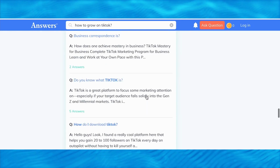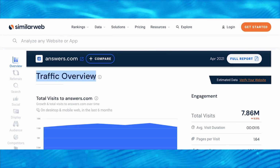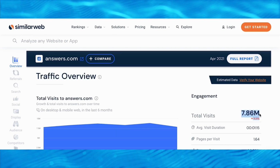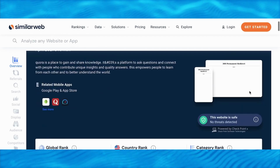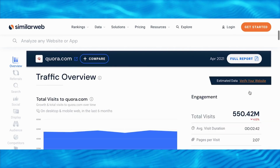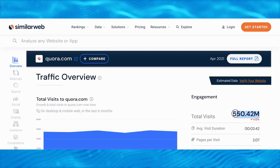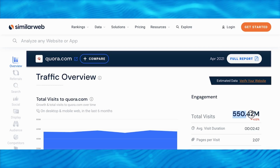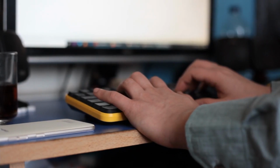According to SimilarWeb, Answers.com gets about 7 million monthly visitors, and that's quite similar to Quora.com, which you can also use to maximize your results. It's essentially the same method. Quora is accessed by approximately 500 million users monthly. This means that you will be able to reach a larger number of individuals through Quora. So you can basically use Quora in the same way we used Answers.com.